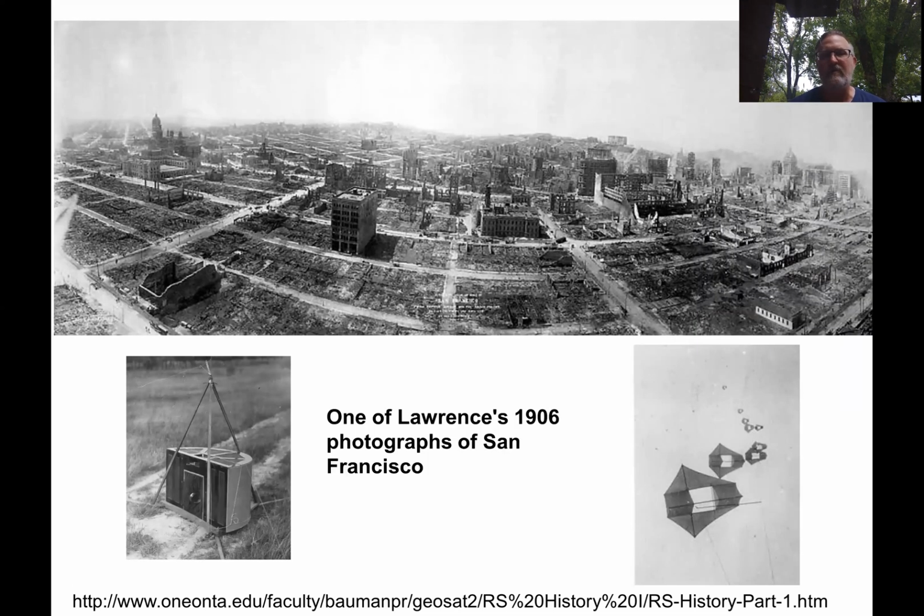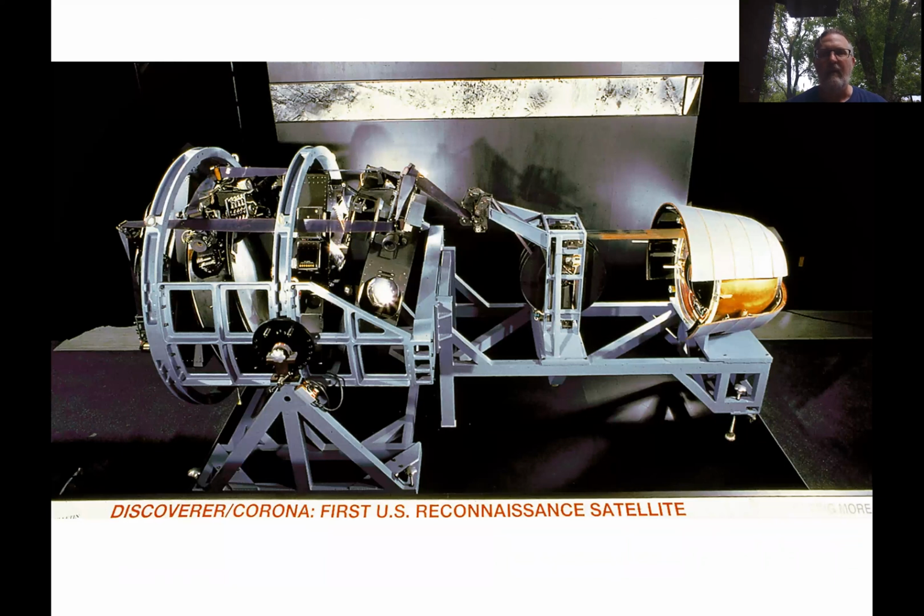And these images were also collected after the earthquake and fire in San Francisco. This was taken from a kite in 1906. And you can see many of the blocks of the city burnt down. The interest has also been in military. So having information behind enemy lines, be it a balloon during the Civil War, where the person could see across the field, to early US satellites that tried to collect data on the Soviet Union.